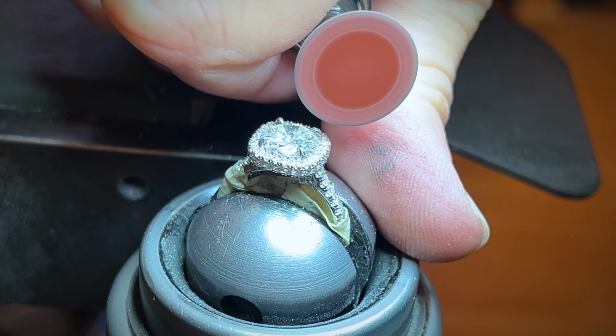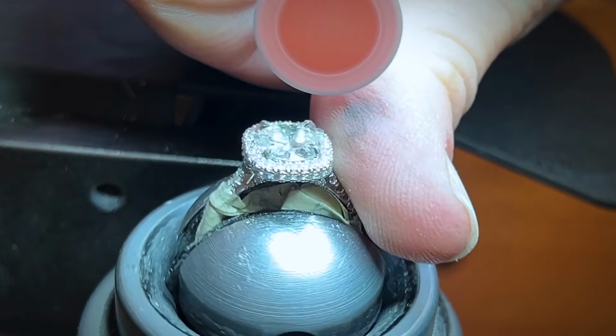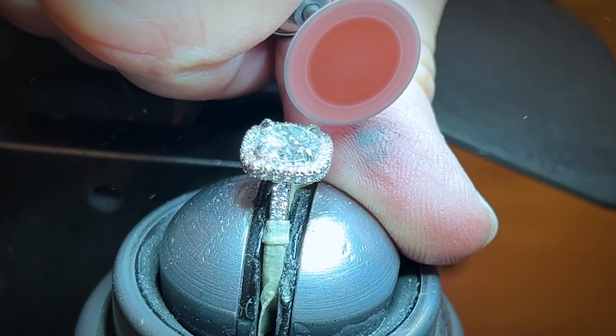Now I just have to shape them into the exact fine claw prongs that I want. And once I've done that, it'll be perfect.